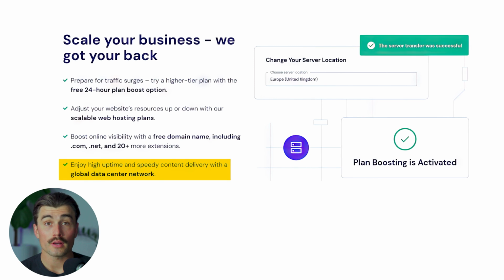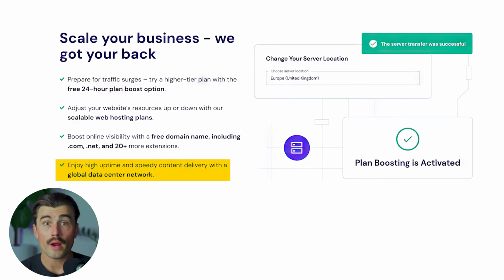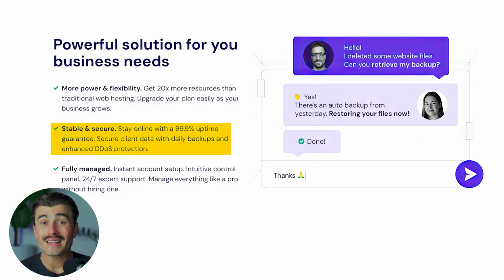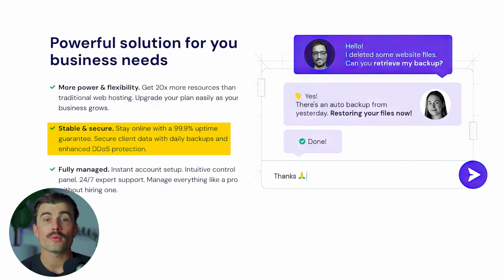Global reach and speed. Hostinger's global network of data centers ensures fast load times for your website, no matter where your customers are located. Plus, with 99.9% uptime, your site is always live and ready for visitors.